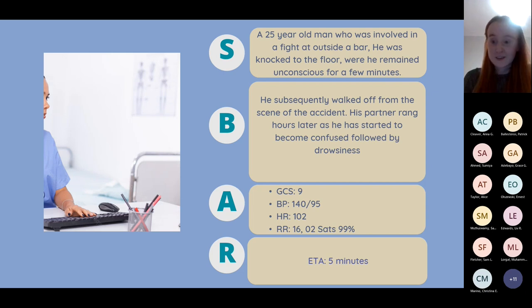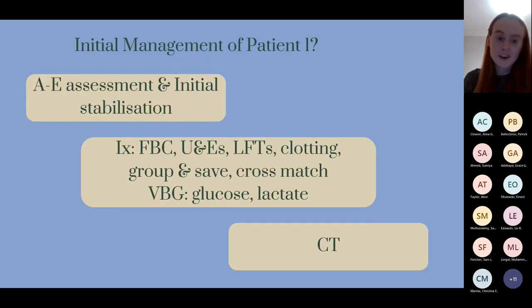So, fantastic. Given that we think this man is most likely going to need surgery, we want to do bloods that focus on that. So I've put FBC, U&Es, LFTs, just because we want a baseline. If we're going to use some anaesthetic, we need to know how his kidneys and his liver are functioning, and clotting for the reasons we've said. And you want to get a group and save and cross match as well. If he's bleeding, he might need some blood. And a VBG is going to give you your glucose and your lactate quite accurately and quite quickly, so that would be nice to get as well. And we mentioned A to E and initial stabilization and a CT as well.